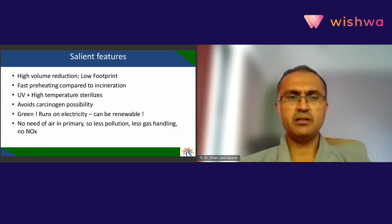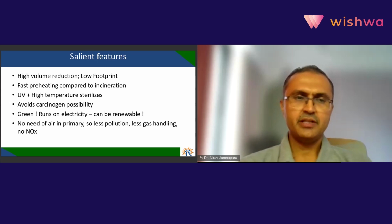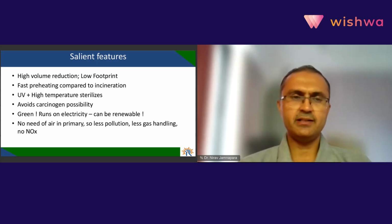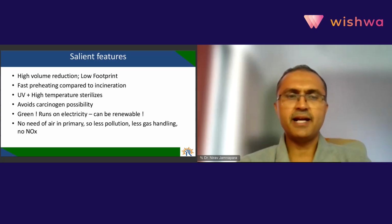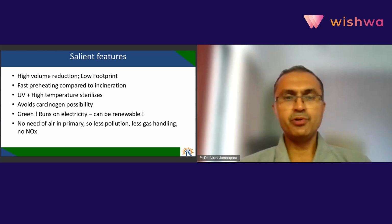One of the major things about this technology, which is a proprietary technology of the Institute for Plasma Research, is that we don't supply any gases. There is no plasma gas provided in this. So we do not have a water cooled torch. We do not have a gas being supplied in the plasma torch.